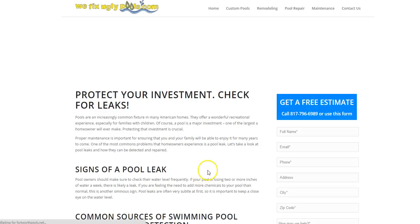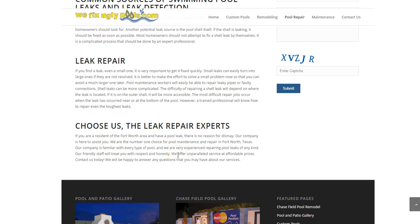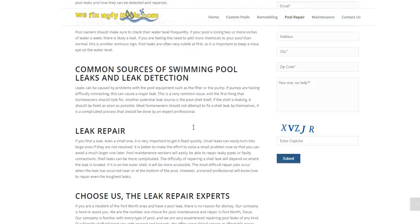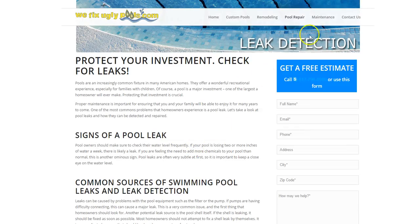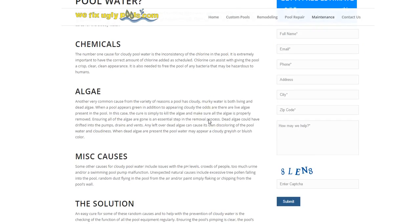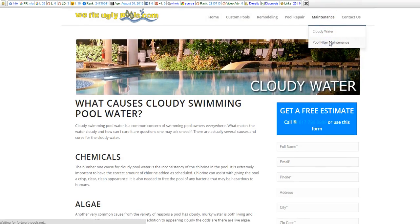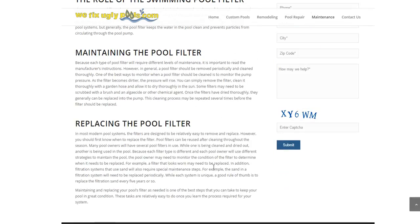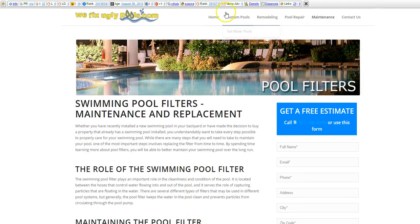The leak detection, signs of a pool leak, common sources, leak repair, why we choose you. That's pretty good actually. There's probably not a lot you can put down there, maybe a little bit, but that's a pretty good amount of text for that. And then maintenance, chemicals, algae, miscellaneous, and you are the solution, of course. Pool filter maintenance, that's good. You need to be as educational as possible. So really, your website is great.